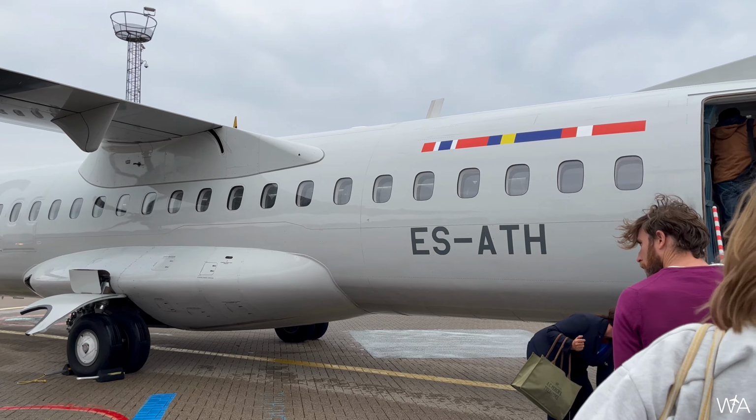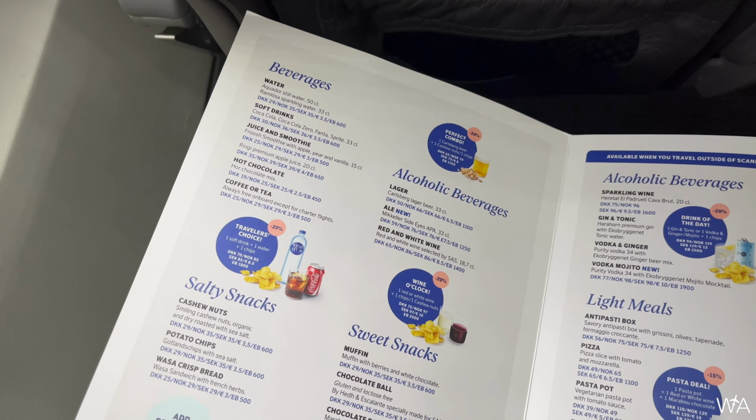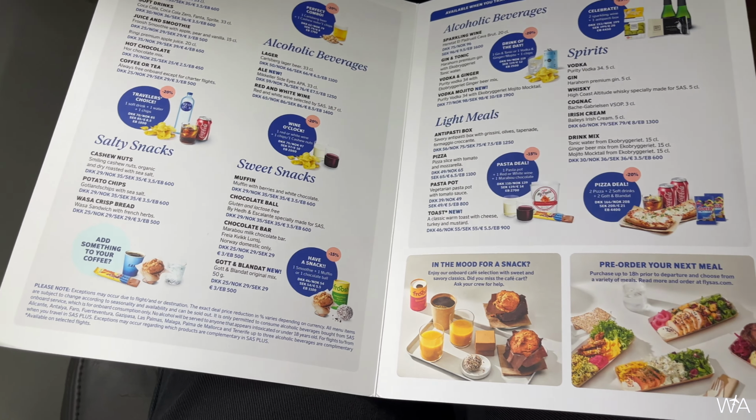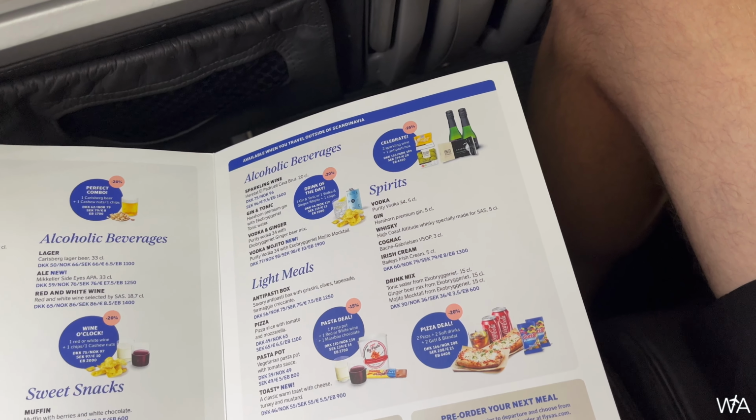In the purchase menu, we have drinks, including alcohol, snacks, and light meals. In terms of prices, a bottle of water will run you €3.50, while a gin and tonic is €10. Snacks are around €3 to €4, and light meals start at €5.